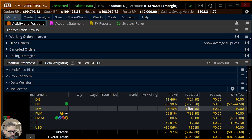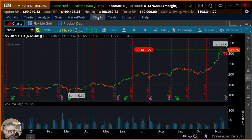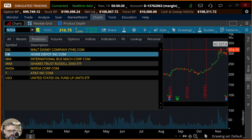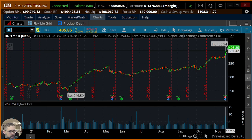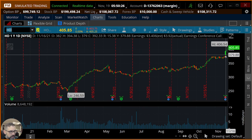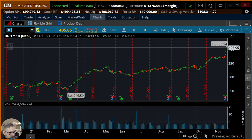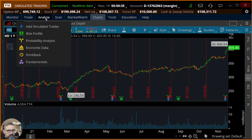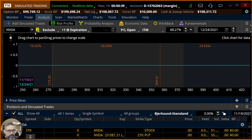And so Home Depot is the one I want to take a look at right now. So let's go take a look at the chart for Home Depot positions. Home Depot went up, and I thought the market would say, hey, it's time to get out and take our profits. No. They want to keep on making profits. And, you know, good on them. But when you have a strangle, it can get a little, what's the word? Nerve-wracking? So let's go to risk profile.